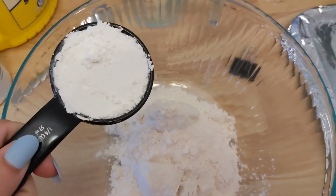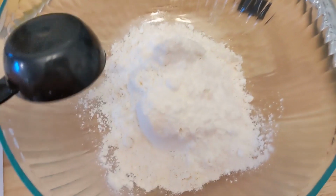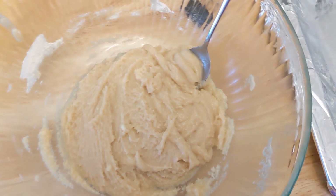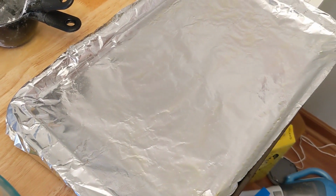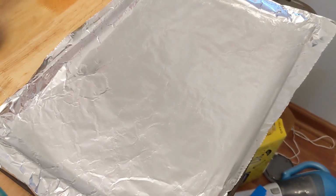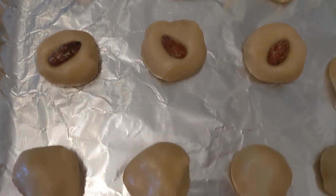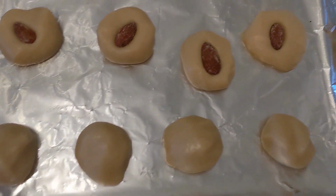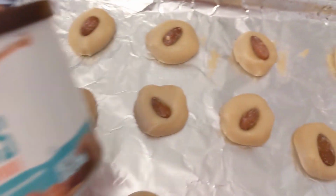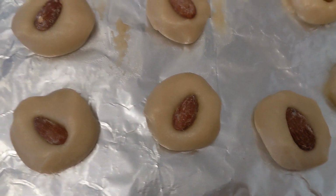Alright, here's the scalp mix going in with the flour, and y'all, I was not prepared for the scent of this mix. I was just surprised and blown away that it has this very floral scent. It smelled like roses or something. I left some of the cookies without almonds since my daughter's still a little bit too young to eat them. I got these honey roasted ones to add a little pizzazz to the top of the cookie.